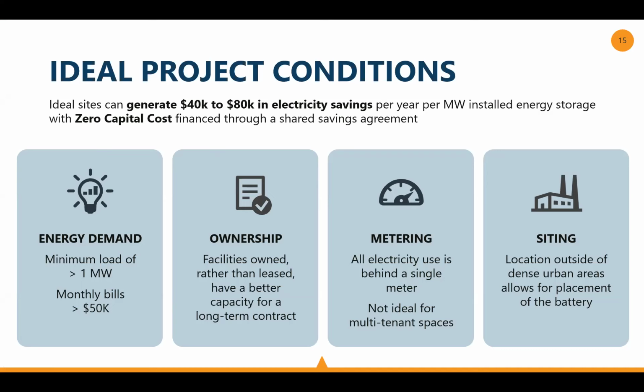It is very helpful to have the customer own the facility. It's a little bit more complicated and messy to work with a landlord. We're looking to work with host customers that do own their site and want to be there for a long time, so we can work on installing a product there for a minimum of 10 years.